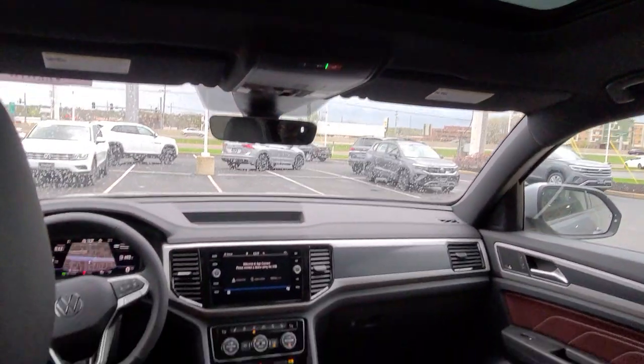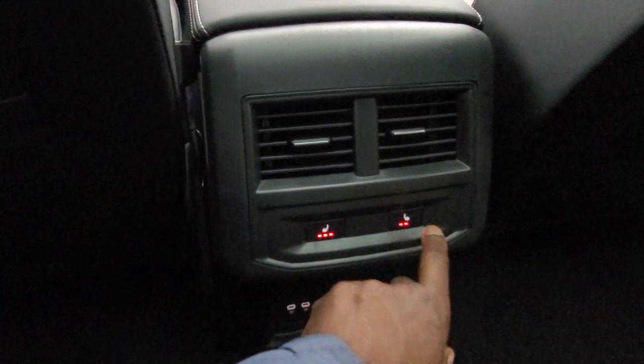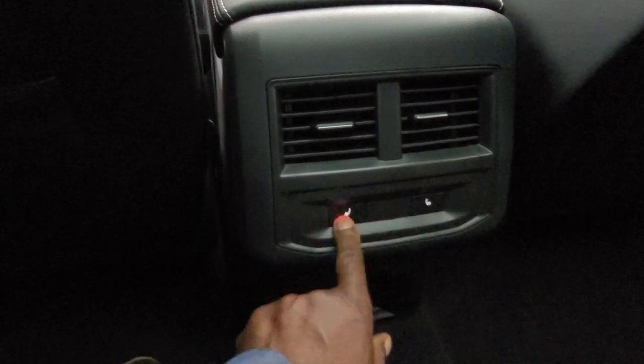But right here, magazine pocket here, and also over here, here's a look up at that giant panoramic sunroof there. Your vents right here, and also heated seats, three phases, high, medium, low, then off on each side. Then you do have those two USB-C connections there, and a three-prong plug-in as well.